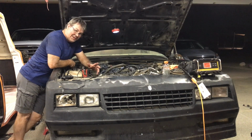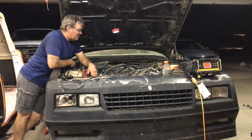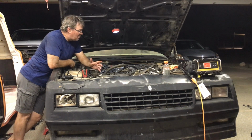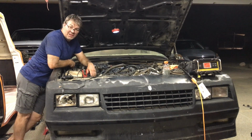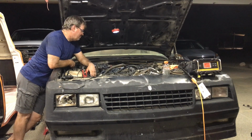So yeah, I think next step is we might drop it down off of the jack stands here. Might see if the transmission is going to work. See if it'll move forward and backwards. Yeah, but success, I think. We're not going to dig into that carburetor. I'm going to let somebody else do that. Those things are just too much.